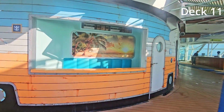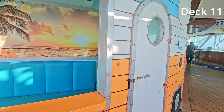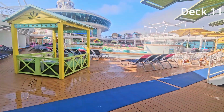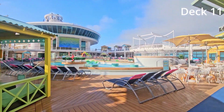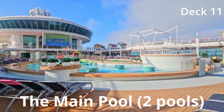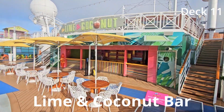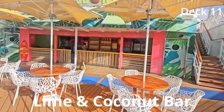They also have this cute little seating area over here. I don't know why that's added. I think it's cute though. In the middle, they have the main lime and coconut bar.